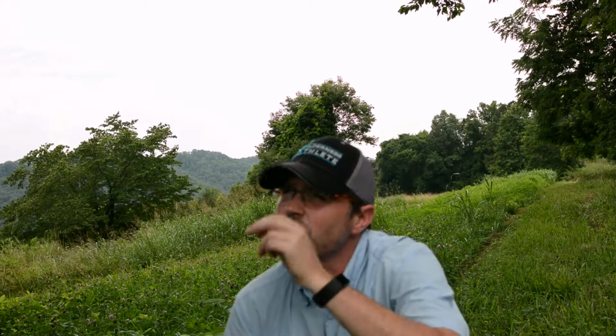A very large bird just flew overhead. Don't know what it is. All I see is the silhouette. Maybe a buzzard, I can't tell.